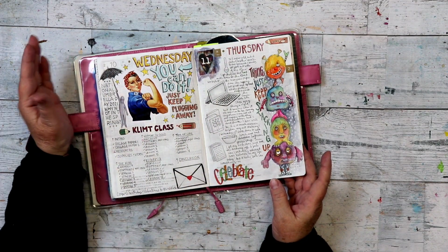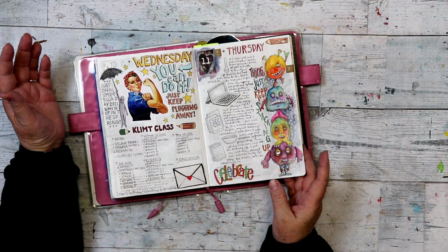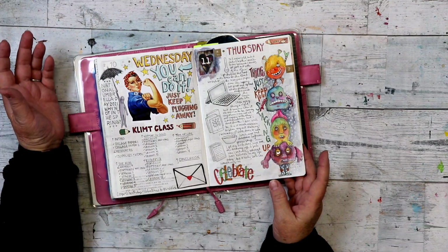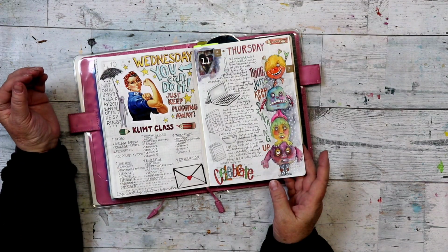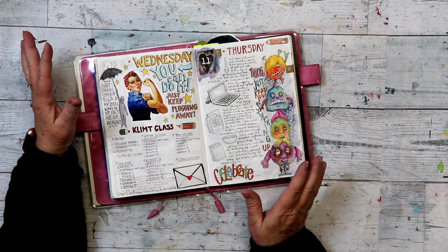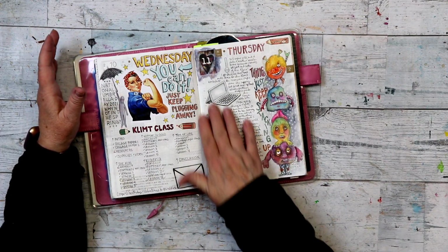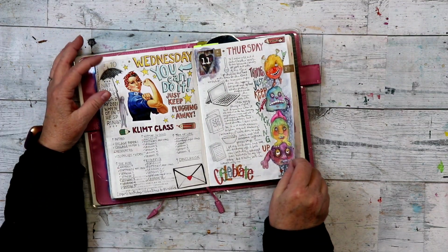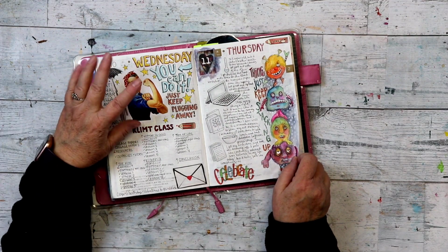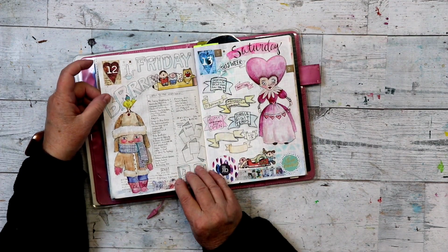I really believe that my goal is to practice drawing a little every day, because I think we see so much improvement if we just do that little bit of practice. So the daily pages, I try to minimize my use of stickers and other things so that I'm challenged to do some of my own drawing. I obviously do use stickers too, but I really try to do some of my own drawing on them as well.